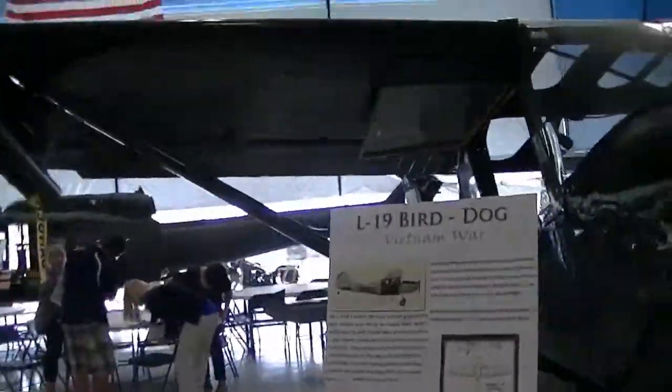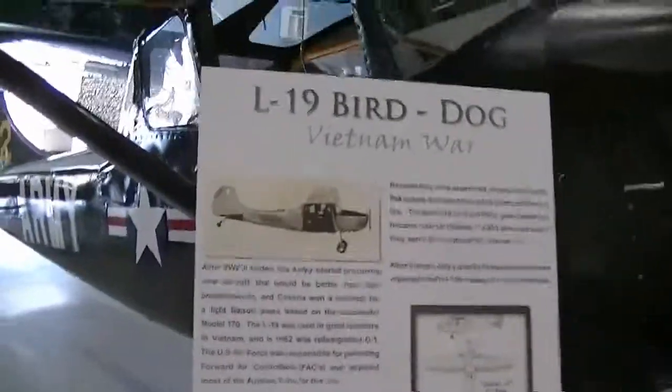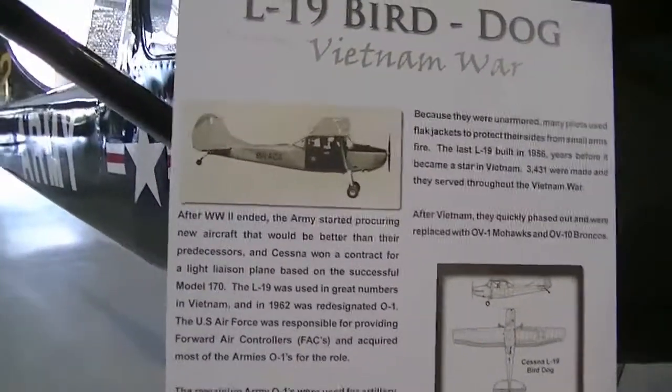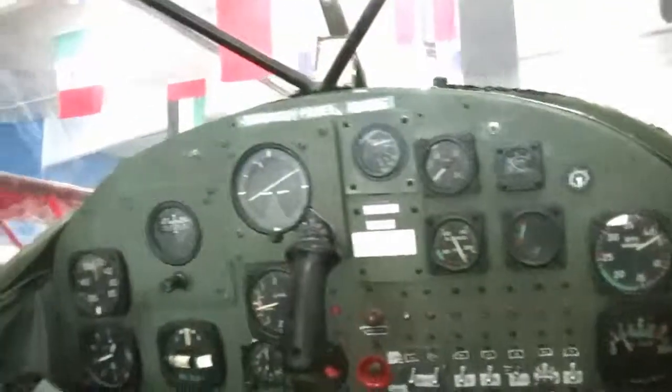First model airplane that I flew was a Bird Dog. Flew 3 times, crashed 3 times. Then I built my own out of balsa wood. It's easy to see why the guys didn't wear their flak jackets. They sat on them.